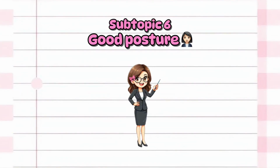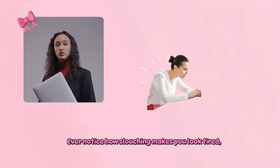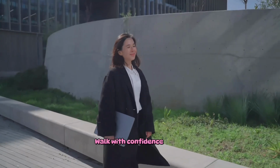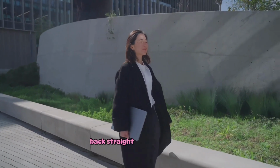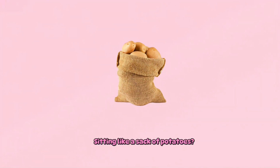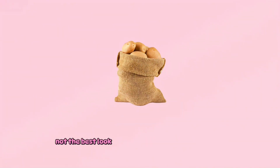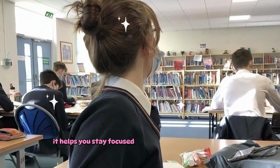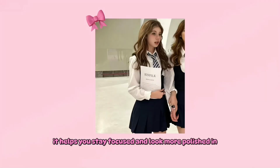Subtopic 6. Good posture. Secret to look confident and neat. Ever notice how slouching makes you look tired, lazy, and kinda invisible? So always have good posture. Walk with confidence. Head up, back straight, and own your space. Sitting like a sack of potatoes? Not the best look. Sit upright with your back supported. It helps you stay focused and look more polished in class.